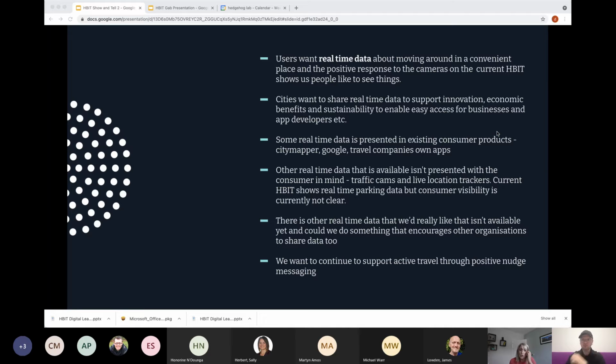And again, we don't want to lose the idea of the sort of green thread running through some of this, and actually how can we continue to support active travel while also sharing data about other ways of moving around. I think we all know from previous research, car is still king in terms of people's transport choices, especially at the minute with some of the government messaging. So, we know that we have to accept that, but how can we still keep the green agenda supported through whatever we do?